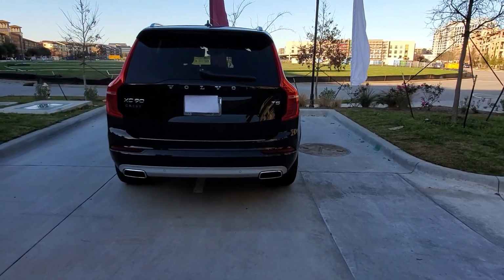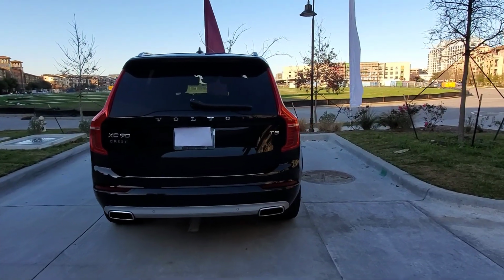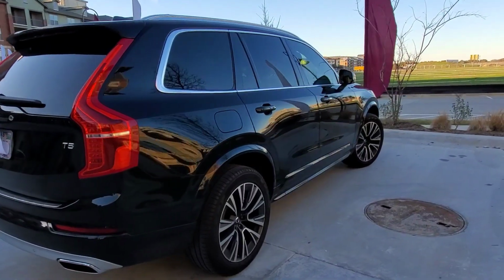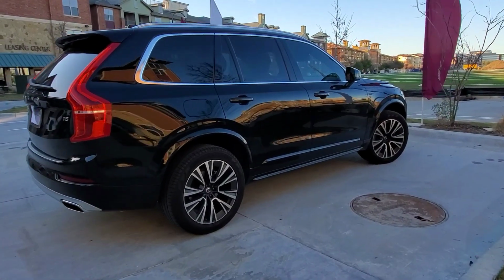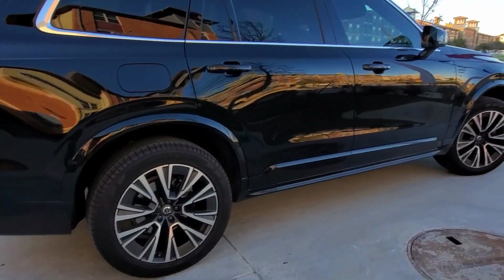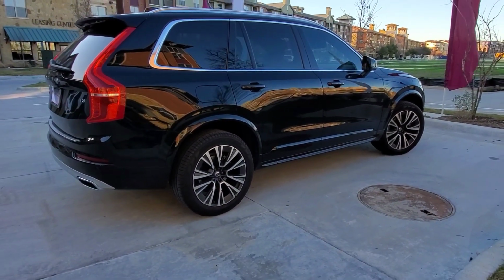As I was saying, not much changes for 2020. This is the basic T5 series, and still it's outstanding, especially with the wheels. How big are these wheels? About 18 inches. Of course, you can upgrade your trim to get 19 and 20 inches.